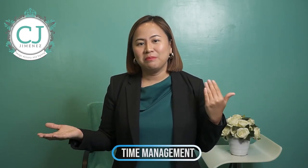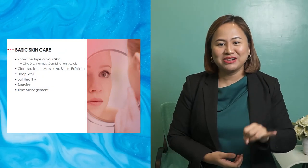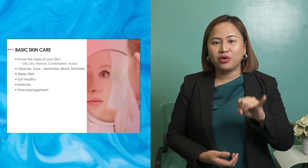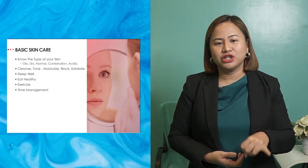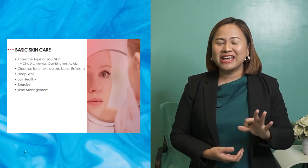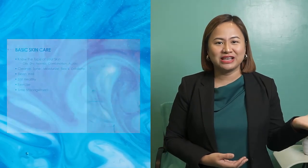And, pinaka-importante po is manage your time. Kasi hindi nyo po magagawa lahat ito kung hindi nyo po i-manage ang time niyo. You have to have the time to take care of your skin, cleansing, toning, moisturizing, sunblock, and then exfoliate twice a month for the exfoliation. You need the time to sleep well, avoid stress, and eat healthy, and of course, exercising. And that's it for our basic skin.